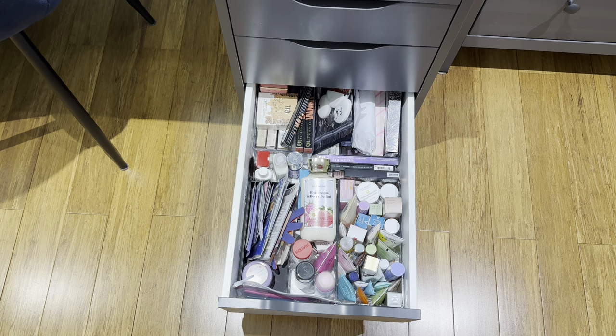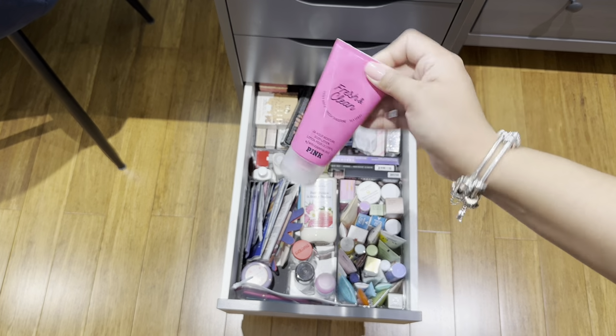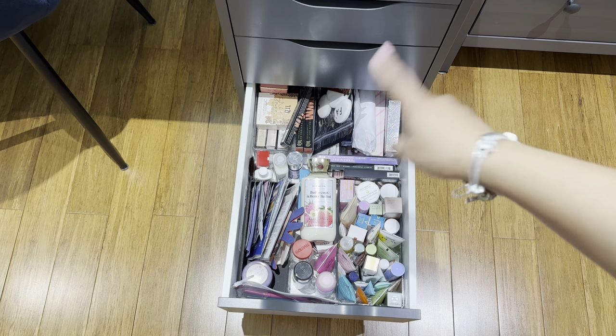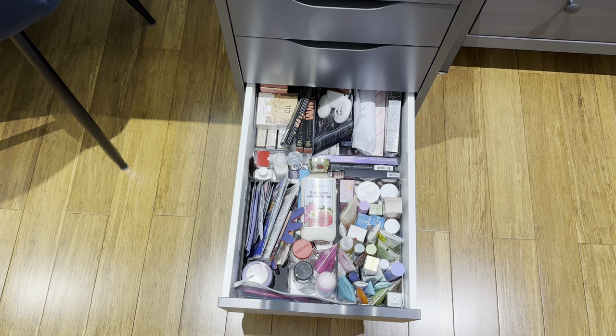Like lips, things that I don't need to open right this second. So like that lotion was a gift, but I don't need it right now, so it lives in there. Same thing with this, it was a gift, but I don't need lotion right now, so it just lives in there. You know, lip pencils, I get them when they're on sale, when they're like $9, $10. I'll stock up on a couple, and then whenever I run out of my lip pencil, I have a backup.